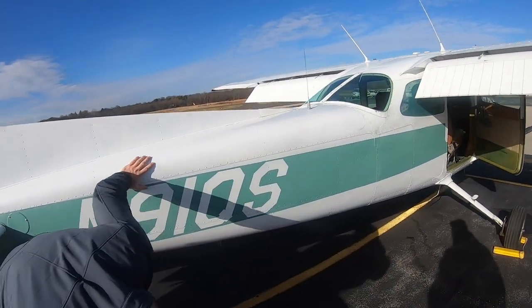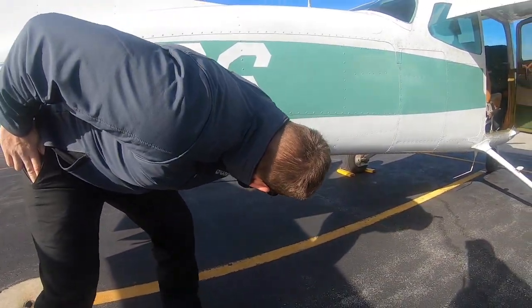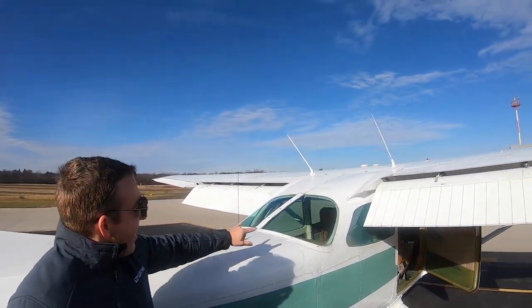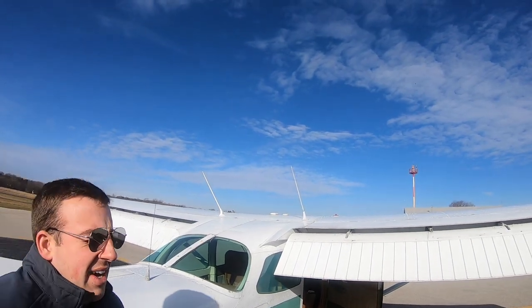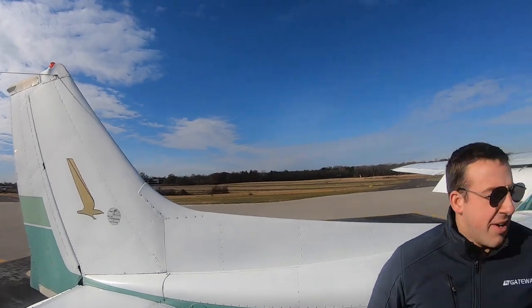Just checking antennas, making sure all your antennas are here. So that's a communications antenna. That's the transponder antenna. That's the ELT antenna. Here's our communication antennas, and the flat ones are GPS antennas. Gotcha. That's a VOR antenna. It shakes like a bee.